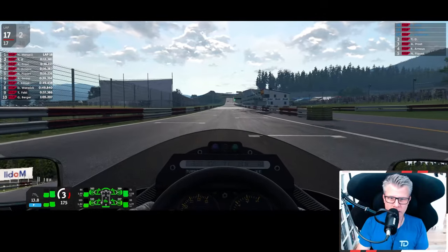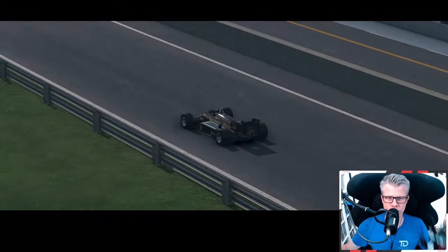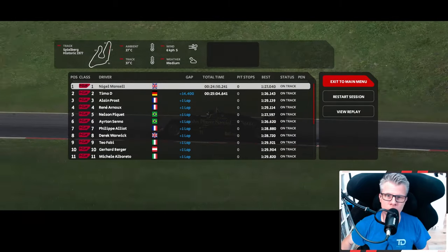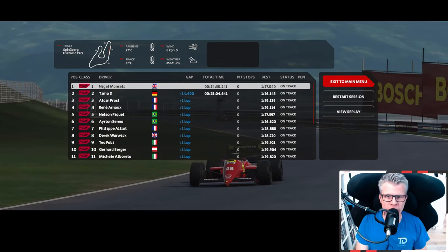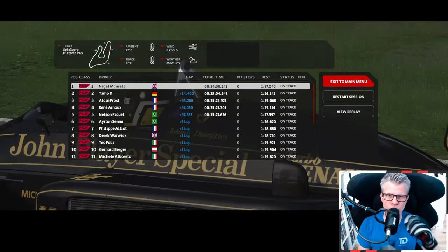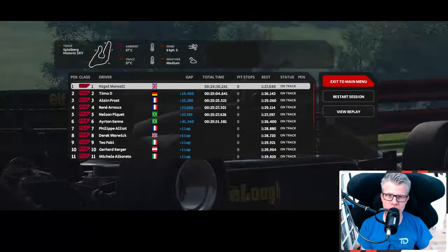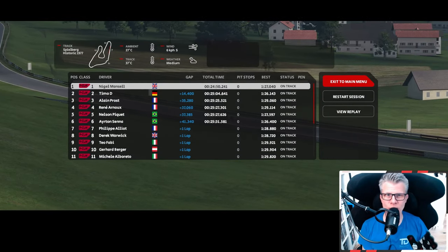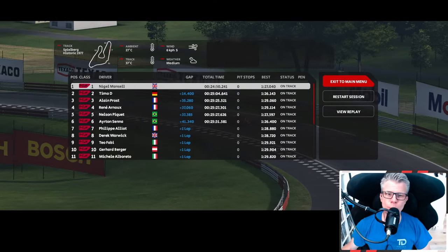My goodness. Nice one, Timo. Great drive. That's a podium. Guys, I really like these challenges, putting the AI on a level that really demands me to concentrate and get close to my limit. Limit being driving still somewhat fast while commentating, of course. And I think this one's turned out pretty well.